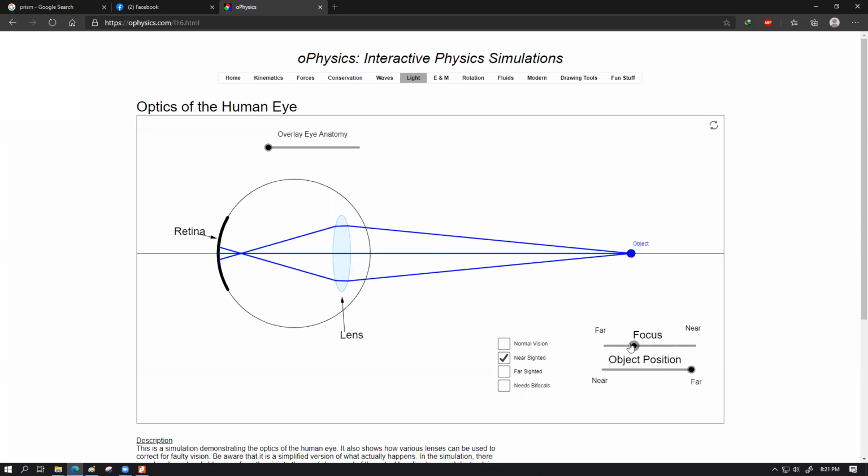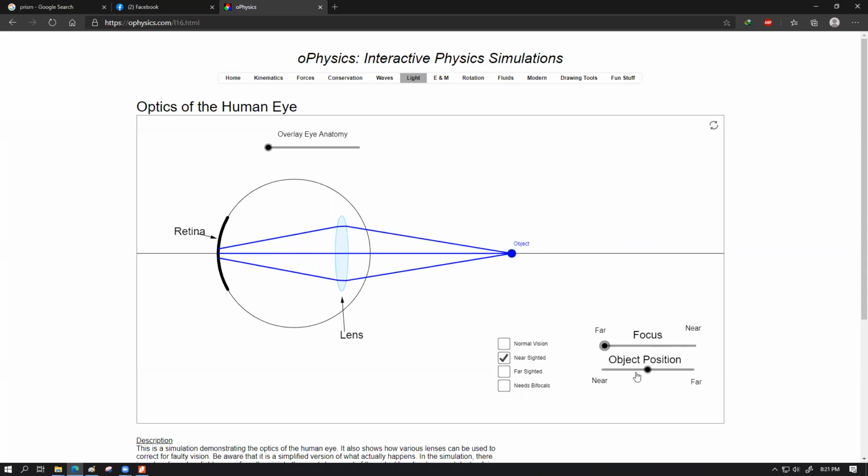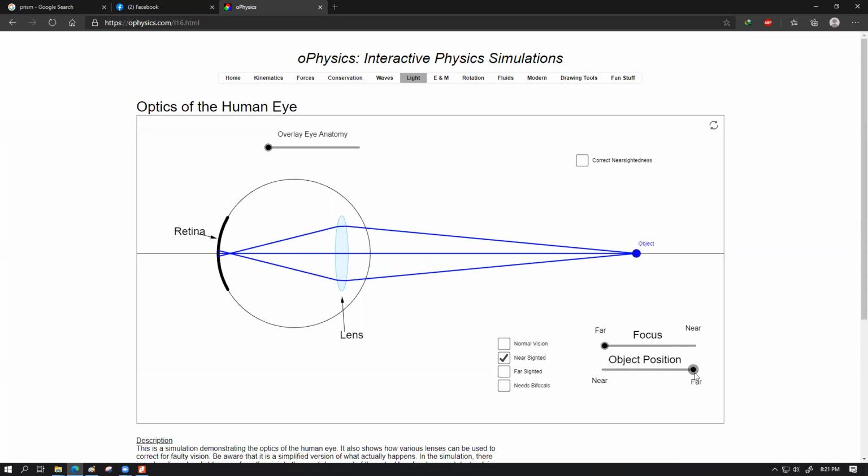Where is the correction? For one position, I did get the correction. Okay, fine. This is the problem for the nearsighted eye: when the object is really far away, the rays actually fall in front of the retina. If we want to correct the nearsightedness, we simply place a concave lens over here so that the rays are a bit more spaced apart, and then eventually they meet on the retina properly. So that's the correction. And then I can go for the far-sighted as well.